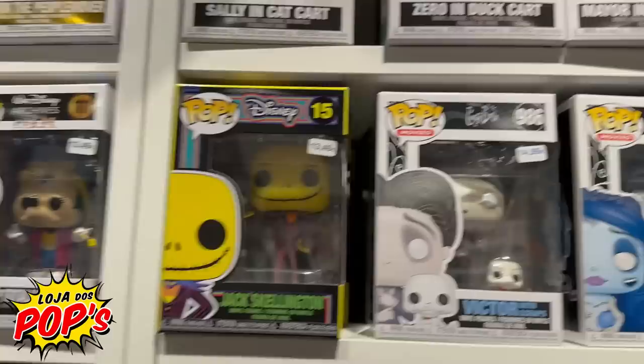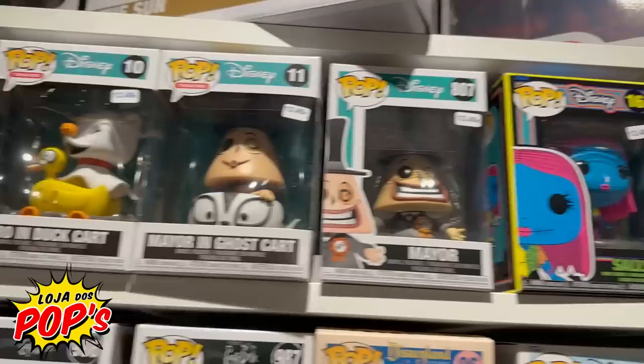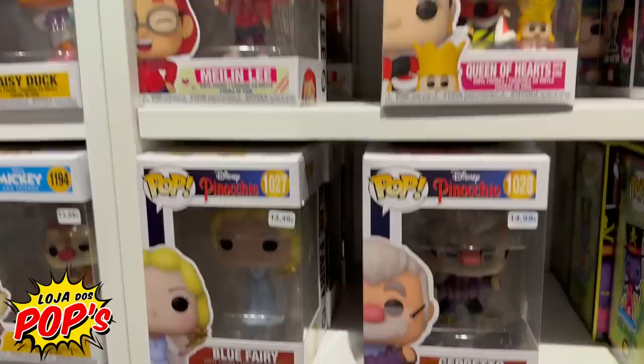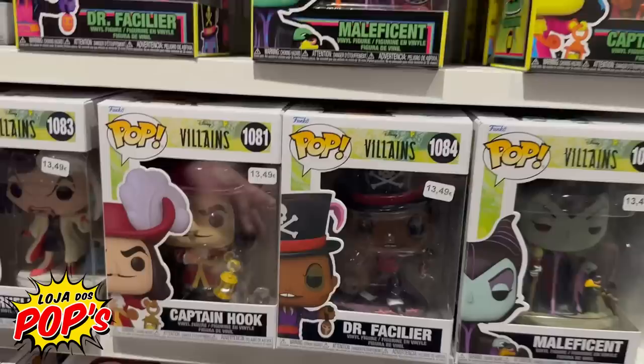A couple of the train cars from the Nightmare Before Christmas train, which is great. There's the Blacklight Sally to go with your Jack, as well as Oogie Boogie. We have some Alice in Wonderland pops, some Pinocchio. Here's some more Blacklights. Some villains. The villains line is cool. They did a really good job.